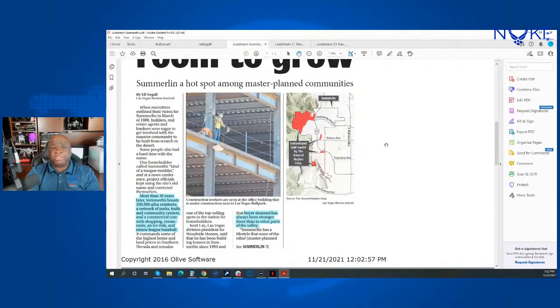Summerlin was one of the first master plan communities here in the Las Vegas area, and it is one of the preferred spots. No matter what, everyone always says, "I want a house with this, this, and this," and cannot find it in Summerlin, which tells me a lot of people want to live in Summerlin.